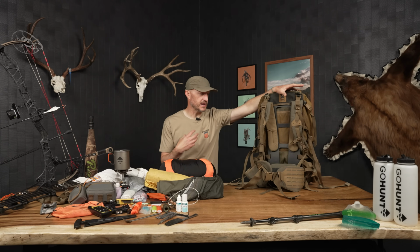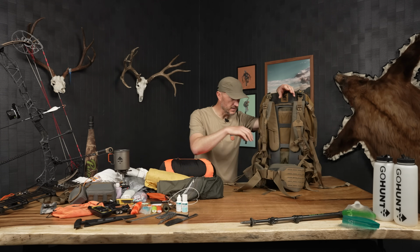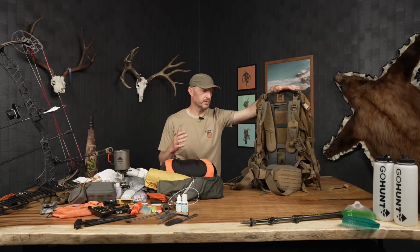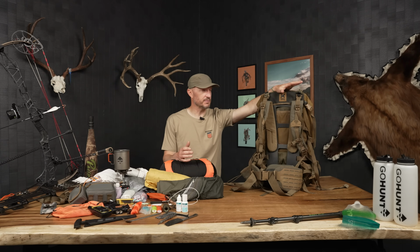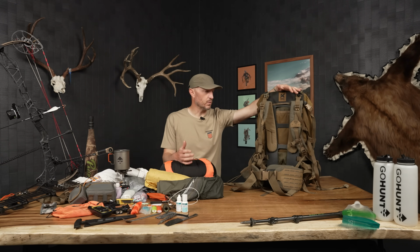So my thoughts: I think the suspension, the shoulder harness, the hip belt on the Kifaru pack, the lumbar pad, I think it's a bit more comfortable in my opinion. I do think the Stone Glacier load shelf might be a little bit easier to use. I do like the position of the load shelf on the Stone Glacier. It tends to hold that weight up your back nicely and kind of frees your hips up for walking.